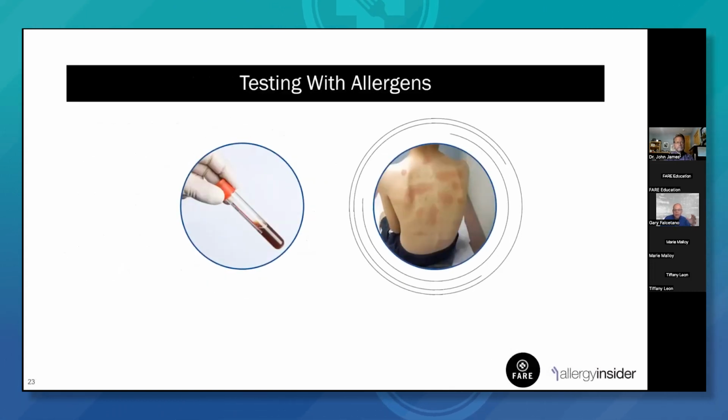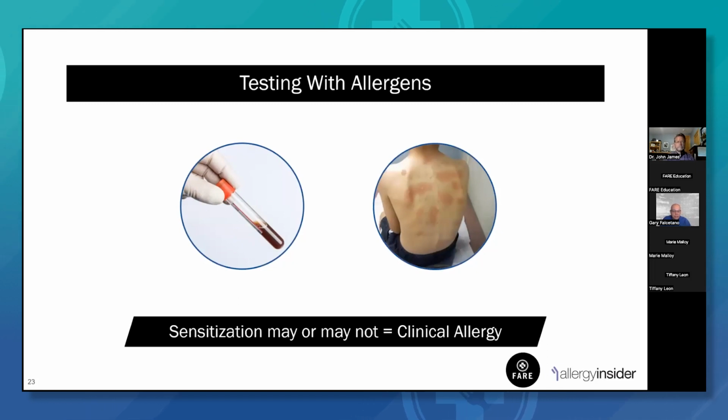So, when we think about specifically testing for IgE, we do it two ways. I mentioned serologic testing on the left, and then skin prick testing on the right. Both measure IgE in different ways, but they also both are sensitization tests. And what that means is when we have a sensitization, that means we have the potential for allergy. That does not mean we have an allergy, which is, again, going back to why we really need to correlate the results of these tests with symptoms and the entire history, and that's how we get to a diagnosis.